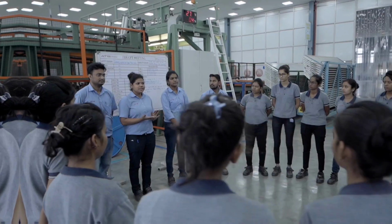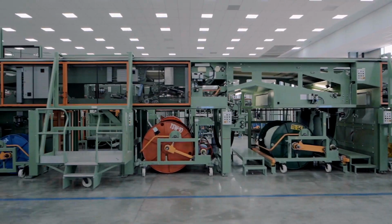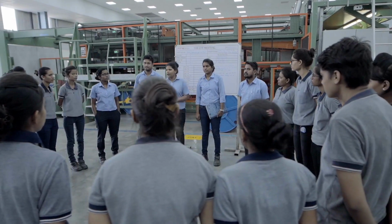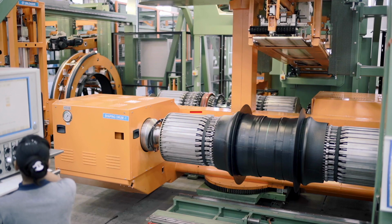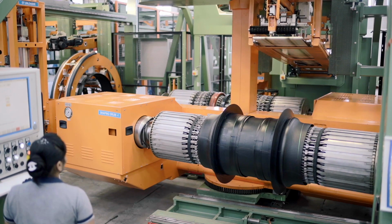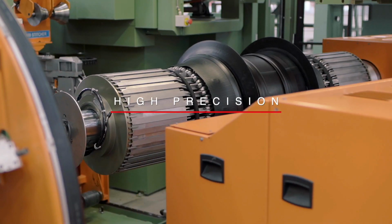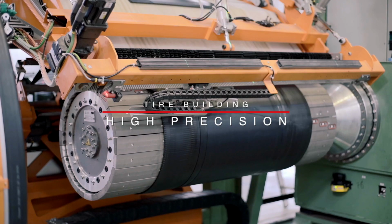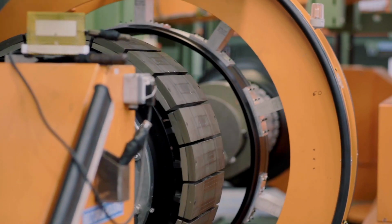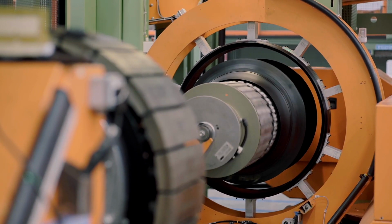ATG is committed to providing equal opportunities in our workforce, and our TBR section is run completely by highly skilled and trained workers committed to delivering only the highest quality product. A best-in-class international standard setup, which is fully automated and temperature-controlled, is dedicated to the tire building stage. Unlike conventional tire building, component cutting, placement, and orientation are done through error-proofing devices with high precision, which ensure consistent product delivery.